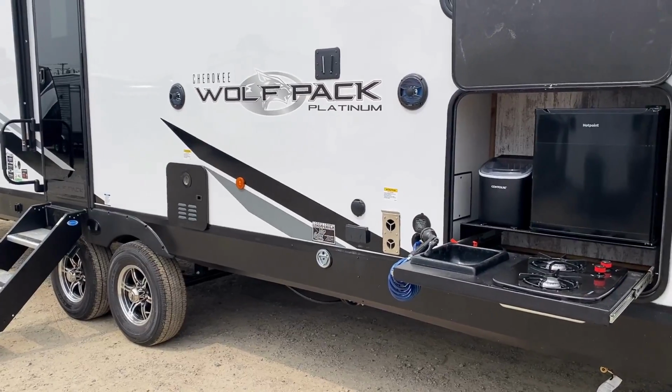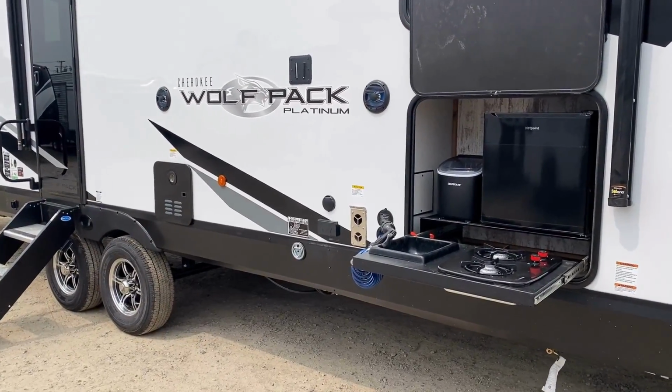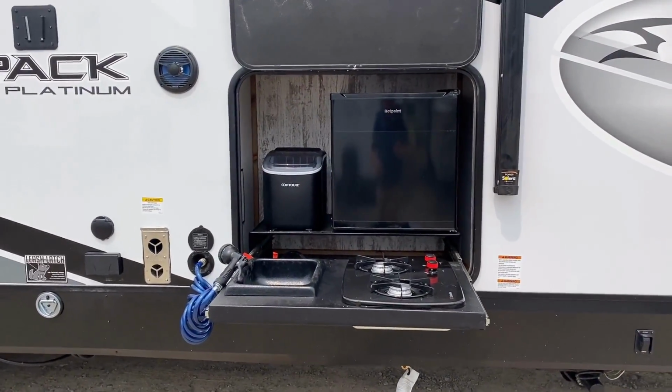Now, you may notice there's 2 leash latches. There's another one directly below the TV mount. So if you want to keep your dog kind of tied up under the awning and not baking in the sun, you can do that too.